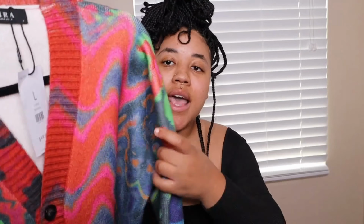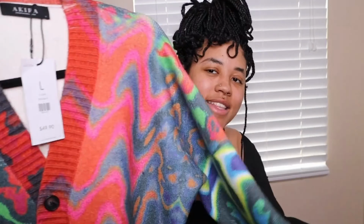I also got this from Akira, this really cute cardigan, y'all, and I absolutely love it because it's like this lava lamp kind of acidy cardigan, and y'all, it's not paper thin at all, it's not like that silky material. This is actually sweater material.